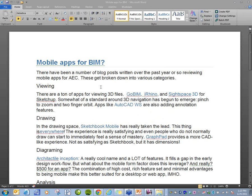Okay. All right. So I want to talk a little bit about some of the other apps that are out there. It's not just Autodesk that's actually making all of these mobile apps. So, for instance, there are a ton out there for viewing, if you will. And Go BIM is definitely a great one to utilize.